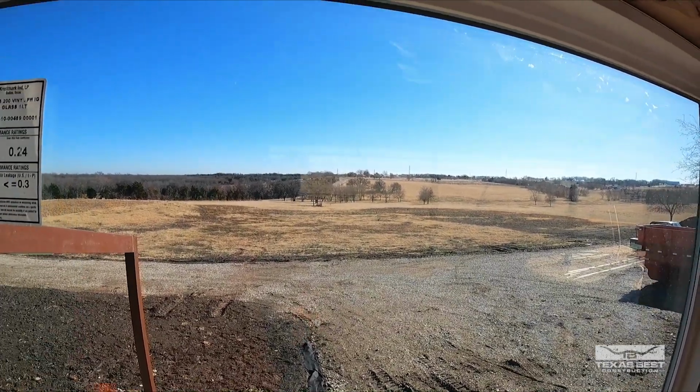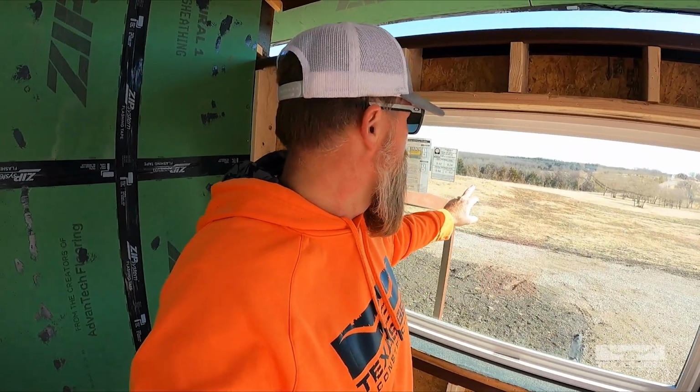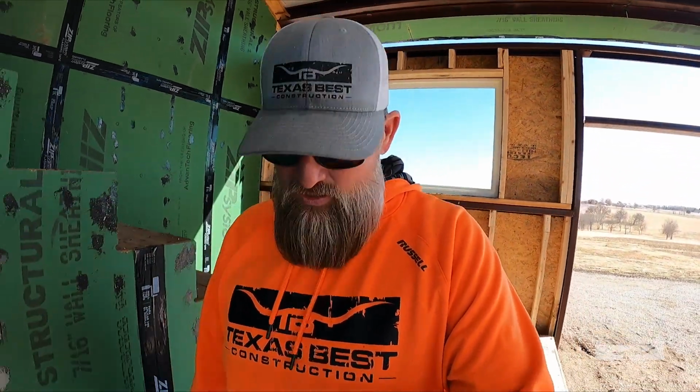So one of the challenges we've been having here of late is windows. This window right here is a boral window. It got added after the fact, and it ended up being white on the inside. But if you guys are familiar with what's been going on, getting windows right now is near impossible. Some of our builds, we've been waiting for like 8 weeks.